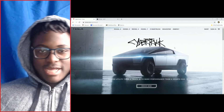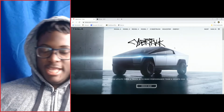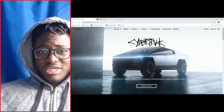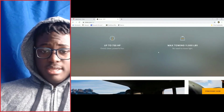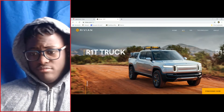It's just as wide as it's legally allowed to be wide, 79.8 inches. It can't surpass 80 inches. It's 271 inches long, which is insane. This Rivian R1T here is a baby compared to it.